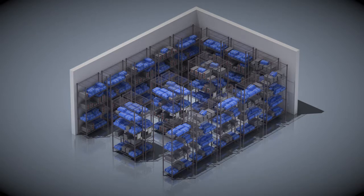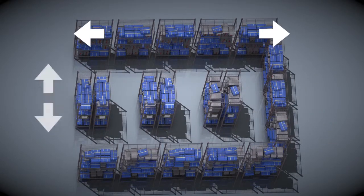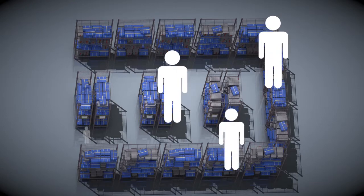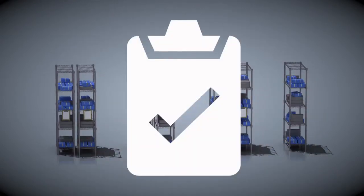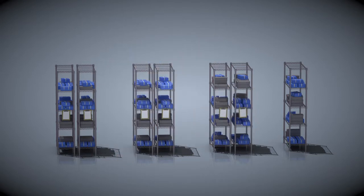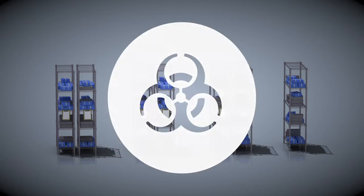Most departments, however, face challenges in attaining that goal, including insufficient storage space with limited room for expansion, inefficient use of staff resources, limited inventory control, poor ergonomics and overweight trays, and potential for contamination from open storage shelves.